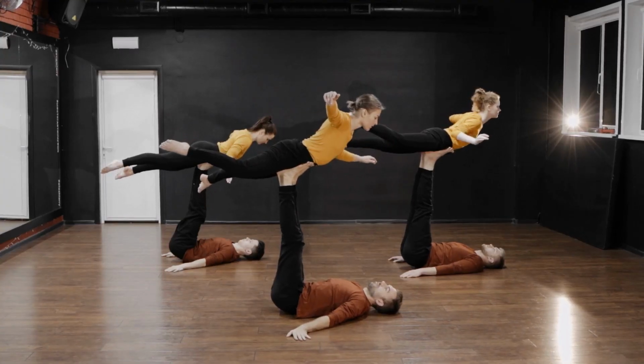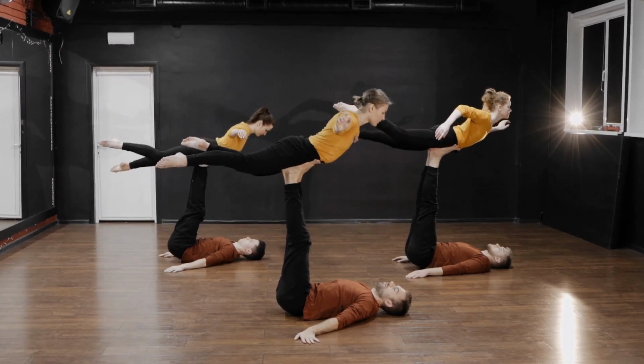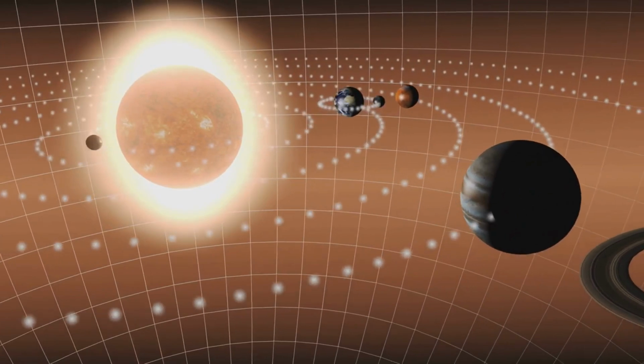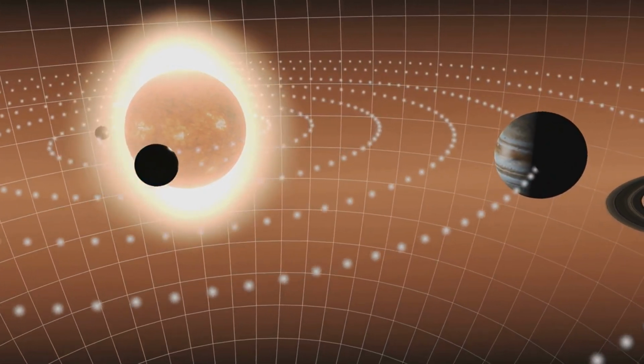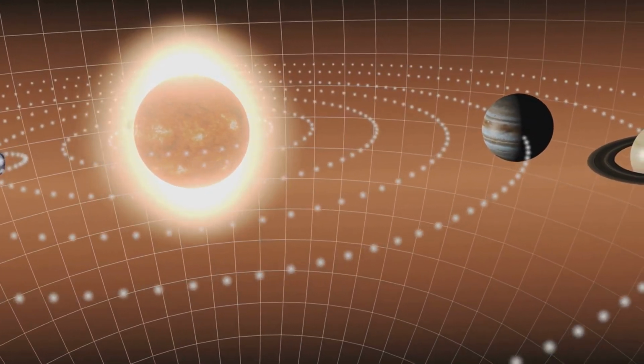Each acrobat's movement, though seemingly independent, affects the balance of the entire group. Similarly, in the Pluto system, the gravitational pull of each moon, including tiny Kerberos, contributes to the overall balance of the system, keeping the moons from straying too far from their current orbits.